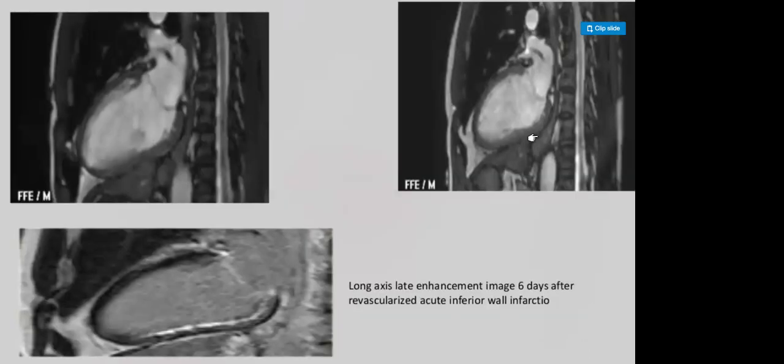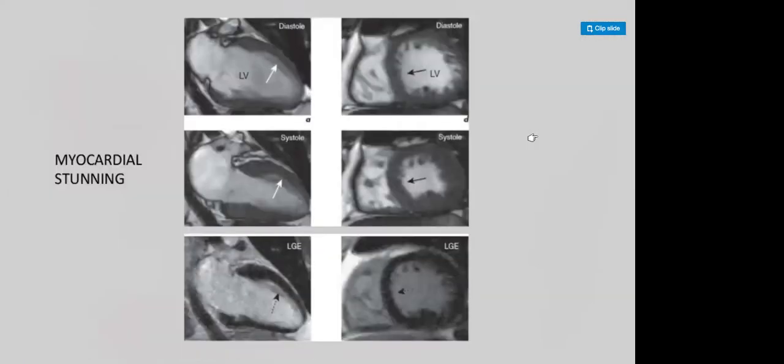Let me try to give you a more practical example. So there is a long axis late enhancement image. So this was done almost 1 week after the infarction. So I will try to give you some examples of myocardial stunning about which we spoke. In the myocardial stunning, which I was telling you, it is done within just a few hours of the myocardial infarction.